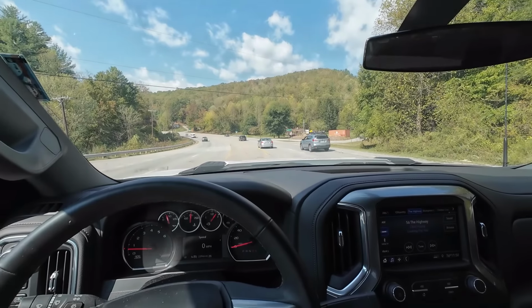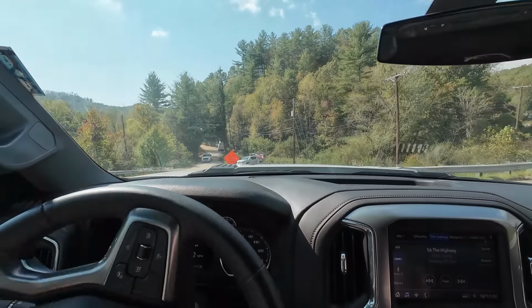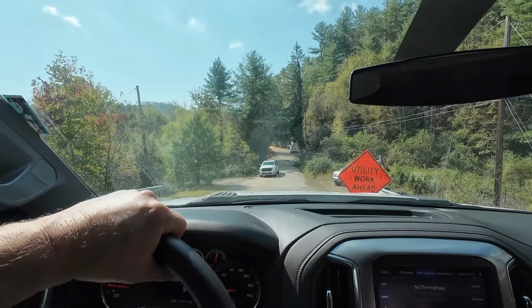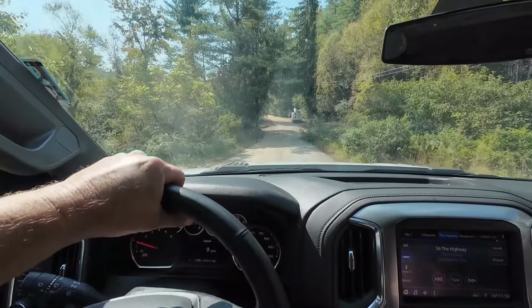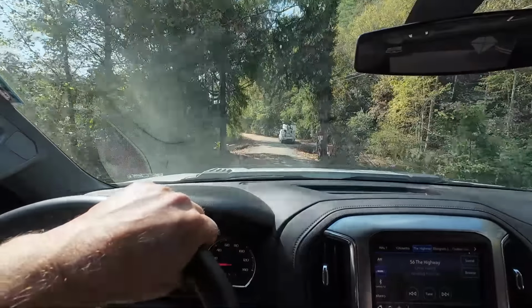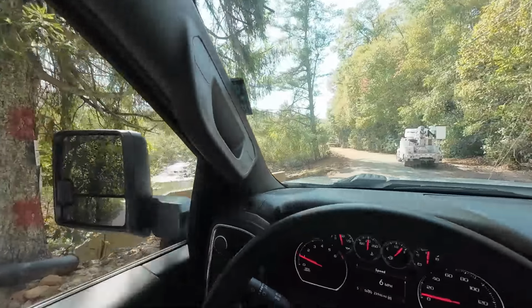Well, there's power trucks down there. There's utility work going on, so maybe we'll get some electricity or maybe water. And the bridge has been temporarily repaired. It was a whole lot nicer than this, though. But all in all, it's not bad. Yeah, at least we can get across it.